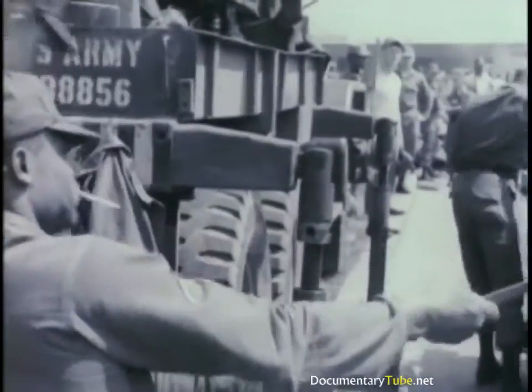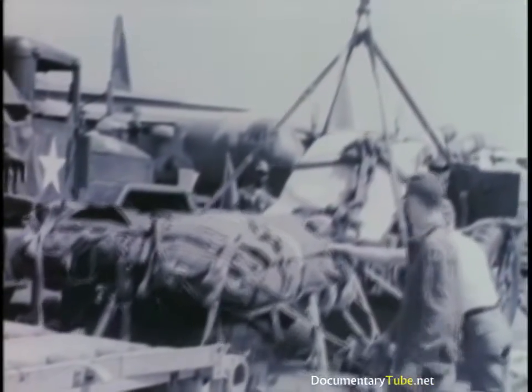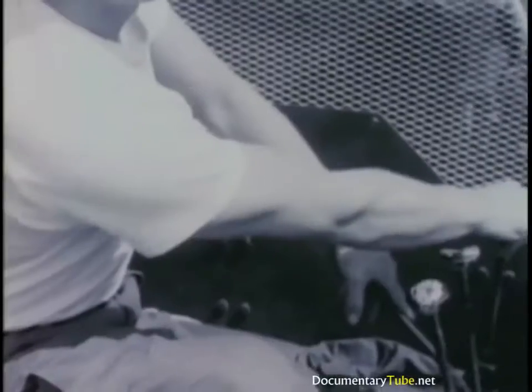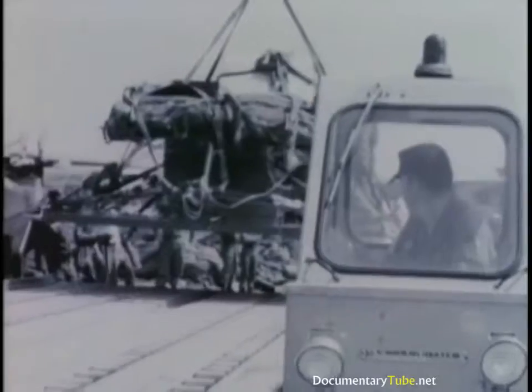The vast quantity of supplies and equipment are placed aboard the aircraft on schedule. However, bad weather delays the start of the operation 1 day.